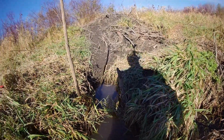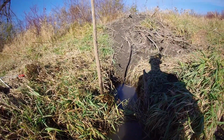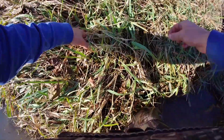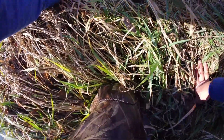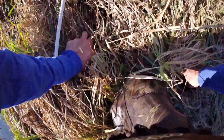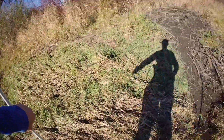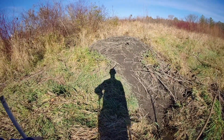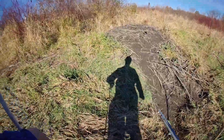So since this lodge was a starter lodge last year, it's actually quite a bit bigger. So I'm guessing there's at least a family in there. I don't know how many, but there's only one way to find out. Just to let it soak, and we'll see if we can get anything.